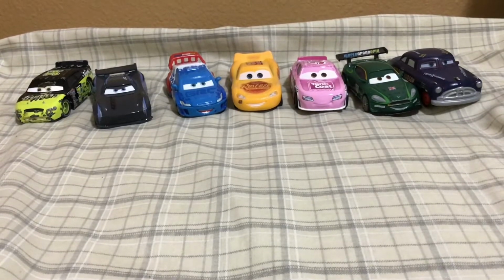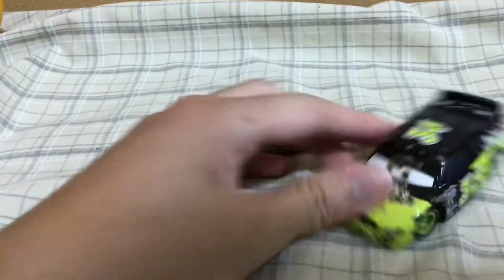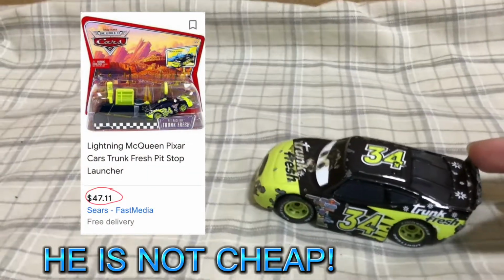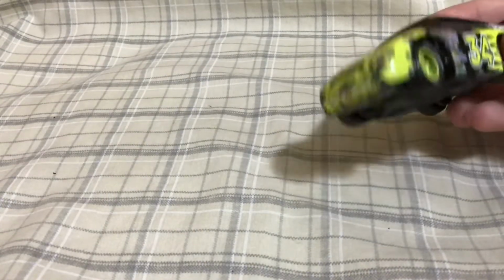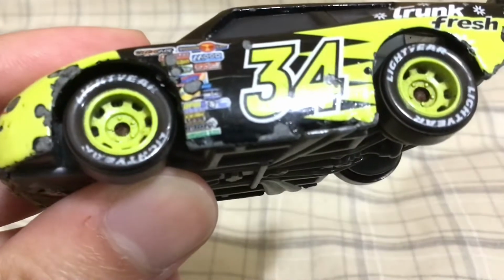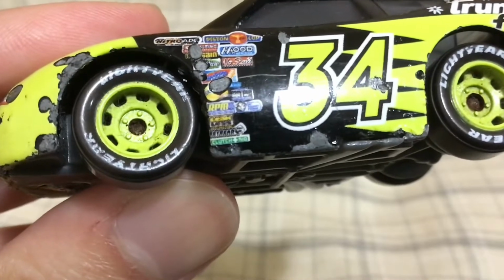So let's start with Cars 1. Okay, here we go. This is the only race car I have from Cars 1. I did have the King, but I don't have him anymore. So this is the only one, the green one. And you can see he's so old that the metal axles inside have rusted. They've oxidized. That's how old he is.